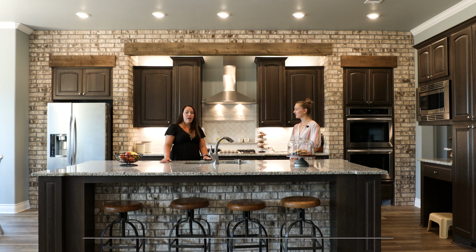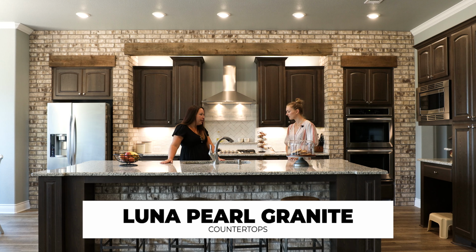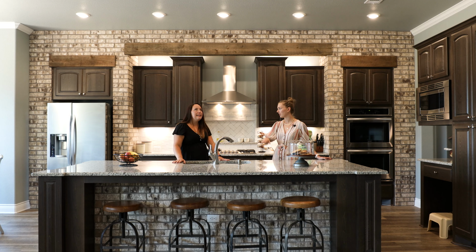Oh yes, by far. So check out this huge island. This was standard, but we got to, of course, choose the color of the granite, the finishes and all that, and I love how much space this gives us. Yeah, and there's tons of room on the other side too. On the bar. Plenty of room for the knees to fit underneath. Easily. And then you can see a little bit of the brick underneath. Yeah. So just that touch of brick that ties into the brick here. Yes, I think this is absolutely stunning.